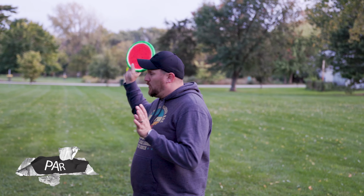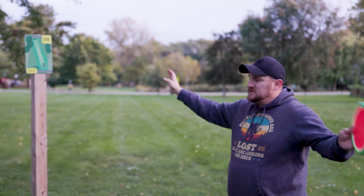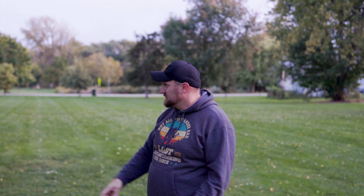All right, we are on hole number 8. Should have a two-stroke lead, but I doinked it. That's why you don't talk trash. 212 feet. Straight, easy shot, but also a hard shot. So 212, see if I can pick up another stroke or get the ace.